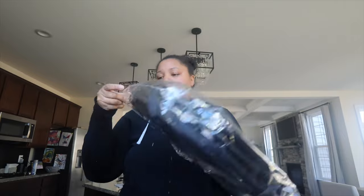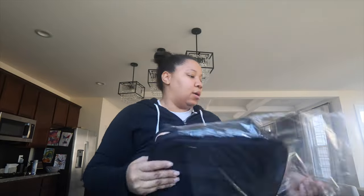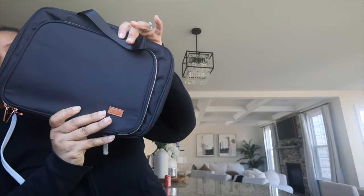And then the last thing I got is a toiletry organizer. This is what it looks like.